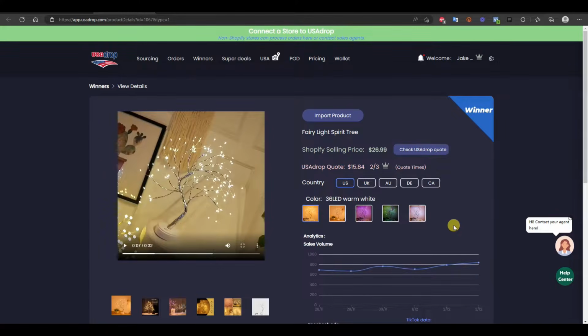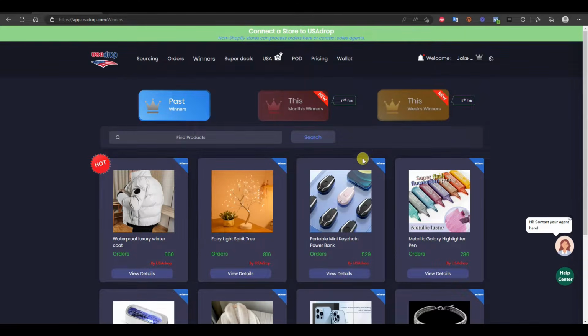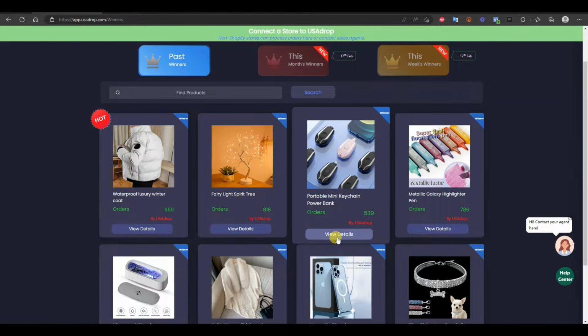Then we can come up here and see the actual USA Drop quote. This is the estimated amount that we would have to pay for this product. So we would be paying $15.84 for this particular product. We could estimate our profit margins here, and you don't have to price it at this price, but this is just the average Shopify selling price. And if we were to go back, we could look at different products as well.